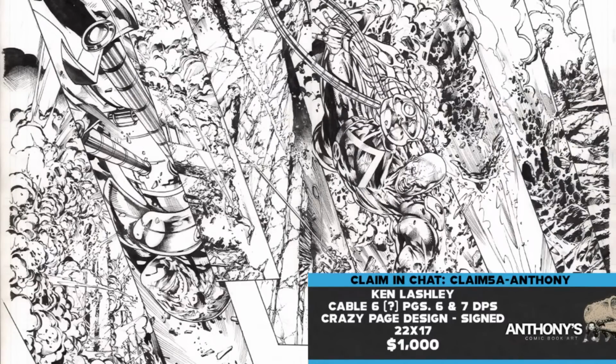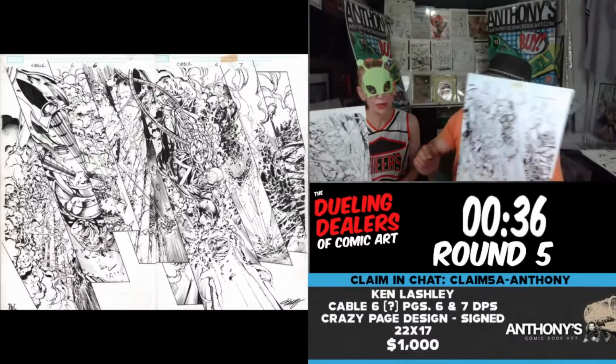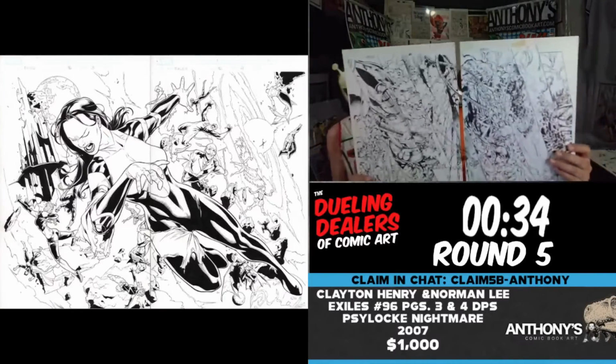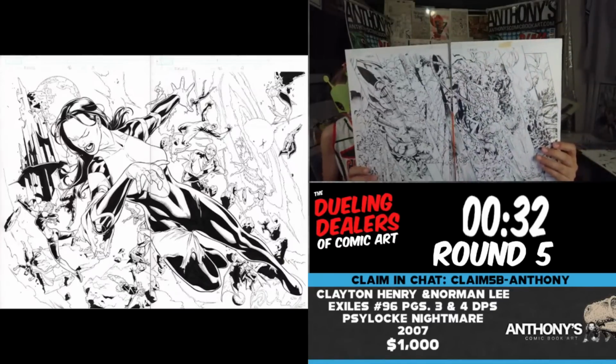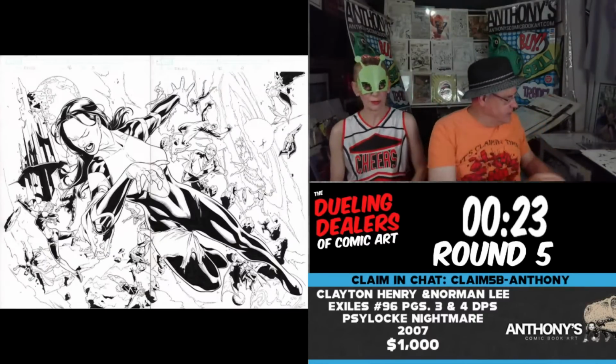Now you get to see what's going on in that, and you see Cable. Is that Cable? No, that's Bishop. Looks like Bishop to me. I don't know, but that's my vote. Incredible work. So a lot of detail. Both pages are 22 by 17, and the original tape has been separated. So super cool. That's a fun one.